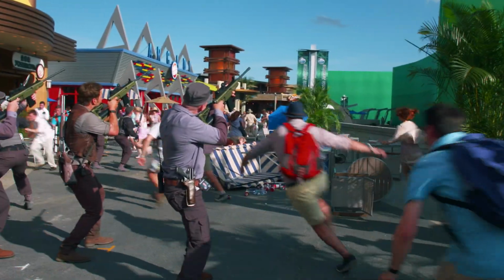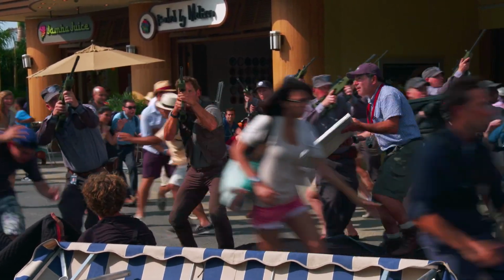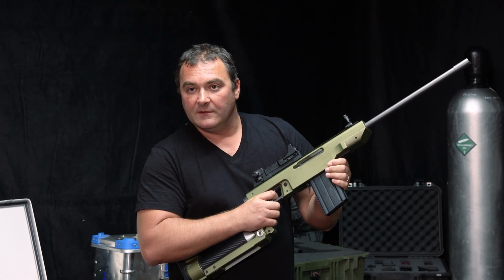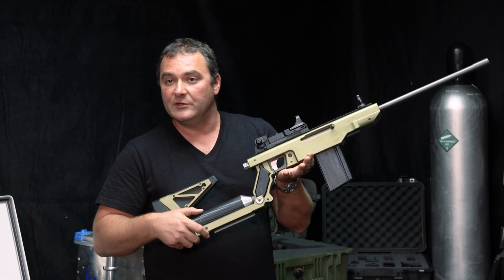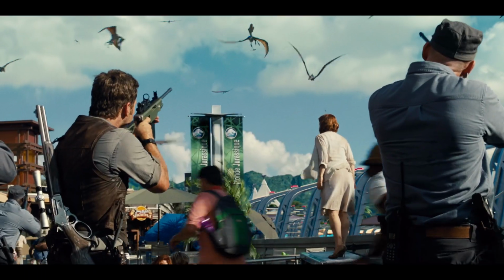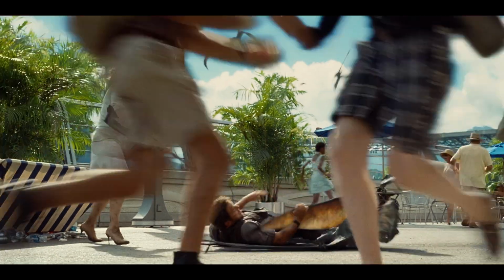So we designed this from scratch entirely. And then with any action prop, in order to sell that it's the real thing, we had to have some movement. So every time you squeeze the trigger, this mechanism is powered by a nitrogen cartridge, which gives us about 200 shots. And so that gave us a very dynamic, very heroic-looking weapon, and yet completely fake. It doesn't exist. We invented this.